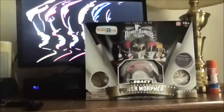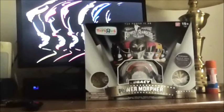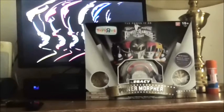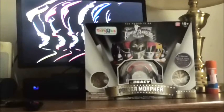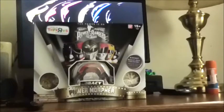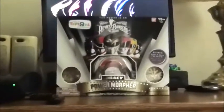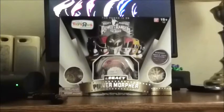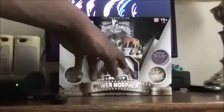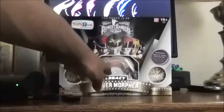Anthony Mars Jr., and I welcome you all to my review of, believe it or not, my longest anticipated review on the Mighty Morphin Power Rangers, the movie Legacy Power Morpher. As you can see, it only comes with 2 power coins for the movie Morpher. Those are the 2 power coins that belong to Tommy from his duties as the White Ranger, with his Tiger Zord coin on the left and his Falcon Zord coin on the right. The movie Morpher is in the middle, where it showcases all of this.